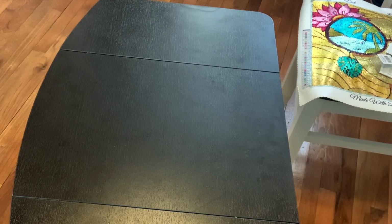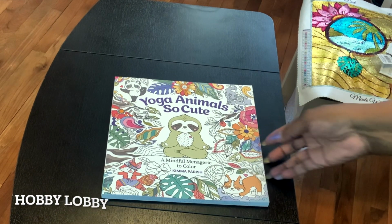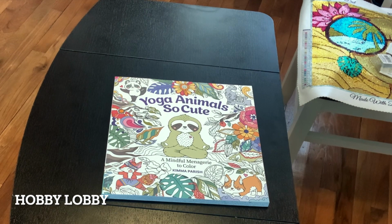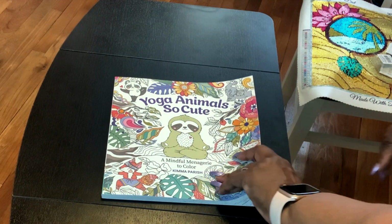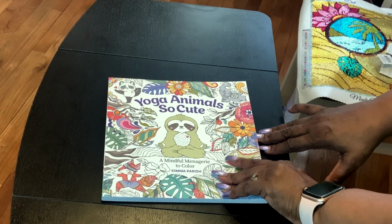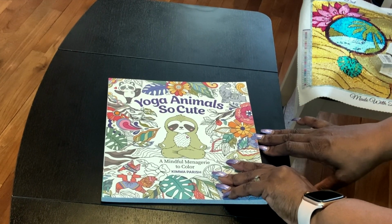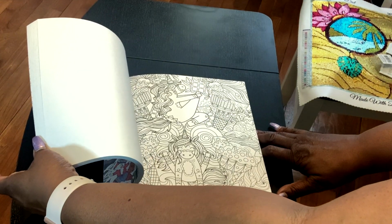Okay, this is another super popular one that I decided to get, and I believe this one also came from Michaels. Yoga Animals, So Cute, a Mindful Menagerie to Color. And this is Kemma Parrish. Am I supposed to say menagerie? I say menagerie. Anywho. So these are the different animals doing the yoga.